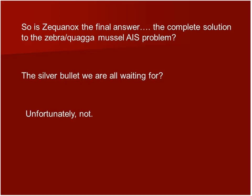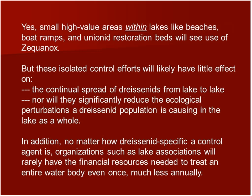Here's a take-home message. It's not my last slide, but it's a take-home message. And that is: is Zequinox the final answer, the complete solution to the zebra quagga mussel AIS problem? Is it the silver bullet we are all waiting for? And I've got a line at the bottom. Unfortunately, not. Okay? It is not the silver bullet. Now, a lot of text here on this slide, but again, you're welcome to go back when the video is posted. I want to go through these sentences with you.